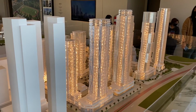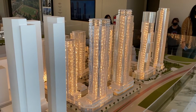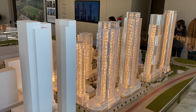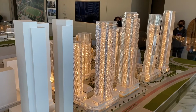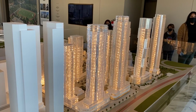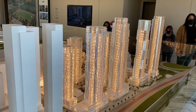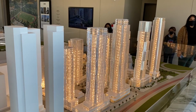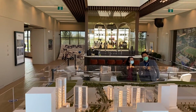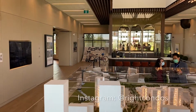I am extremely excited to see what the future of South VMC holds. Festival Tower is just the beginning of something great, and this is exactly the time to invest in a project such as this, which is at the very start, before the prices have gone up and before everybody else has caught on. If you're interested in investing in this tremendous project, feel free to reach out to me via Instagram or telephone.